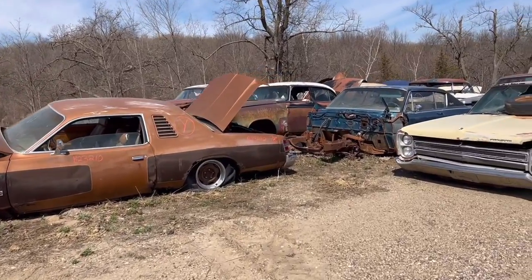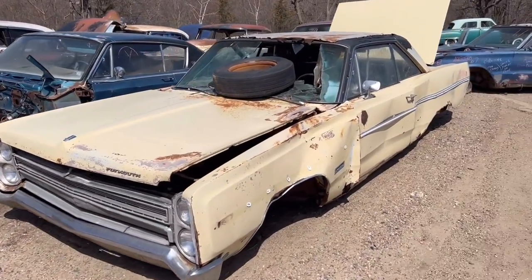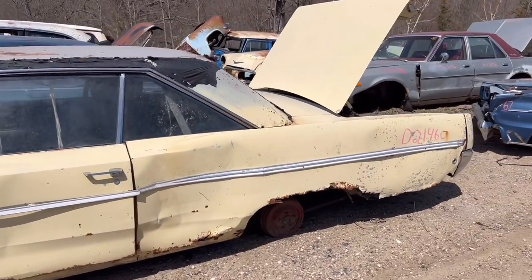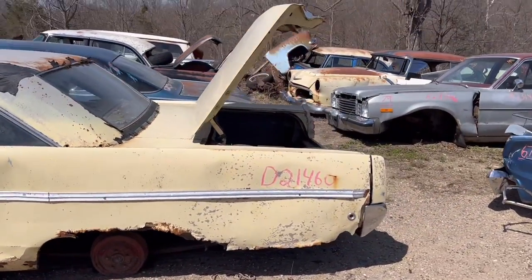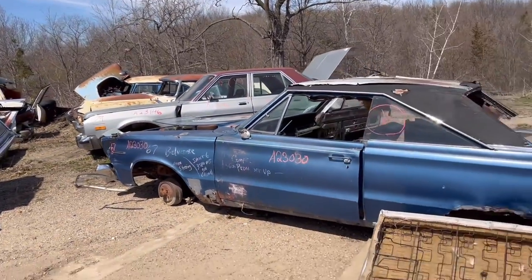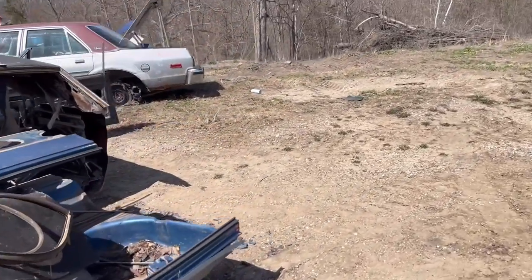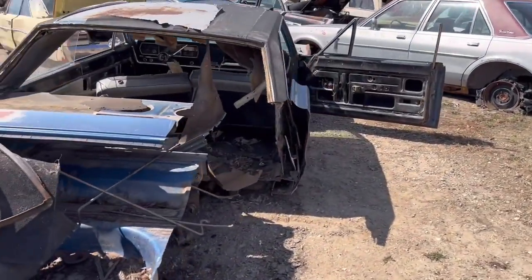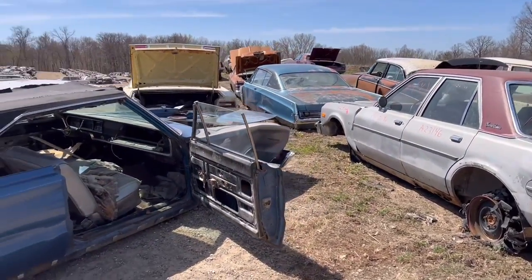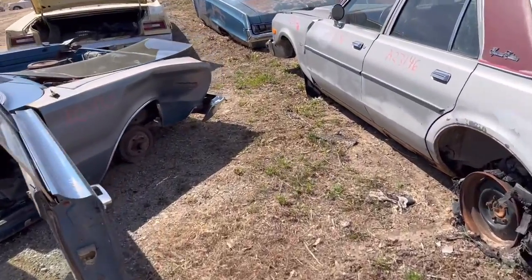Getting into some Mopar stuff now. Old Plymouth Fury. She's a little rough. 67 Belvedere, also rough. Looks like someone cut the passenger side quarter off this one. Still has an engine in it though. Let's see what's in it.